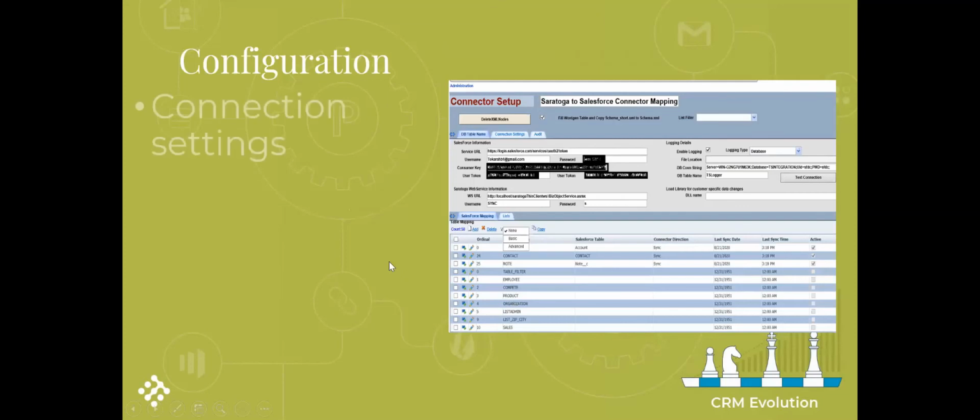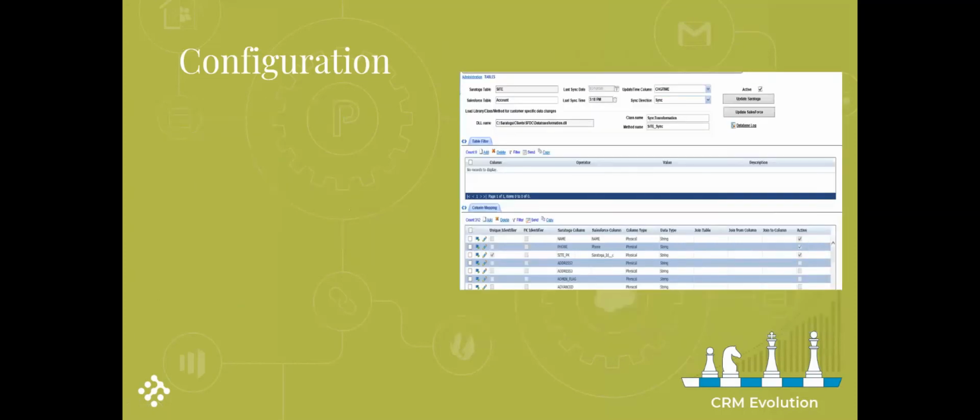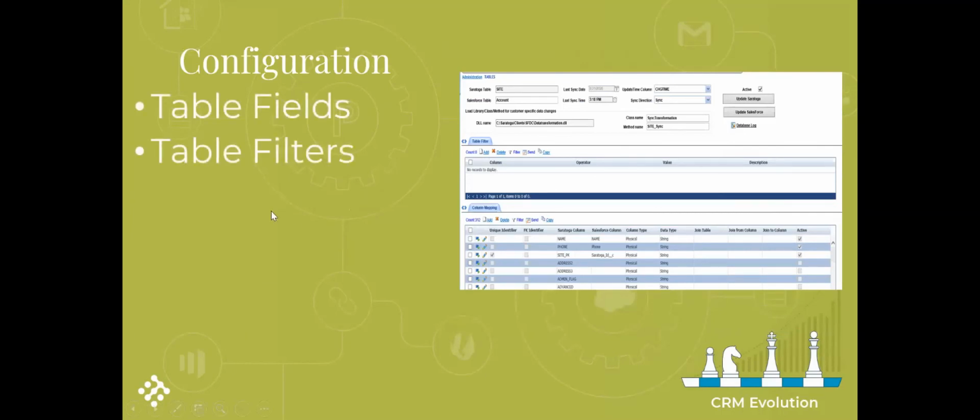This is configuration. There'll be forms within Saratoga where you'll set up how you want to log it and what tables you're going to map. Obviously, you can do multiple tables, it's not just one table. And then within a table, you'll pick which fields you're going to map from Saratoga to Salesforce and back and forth.